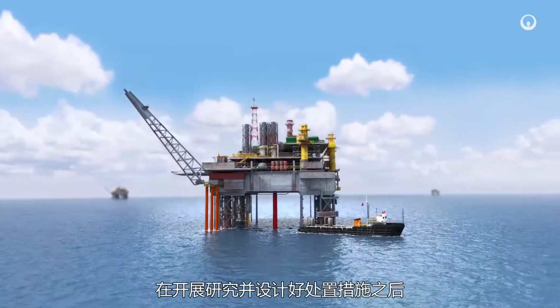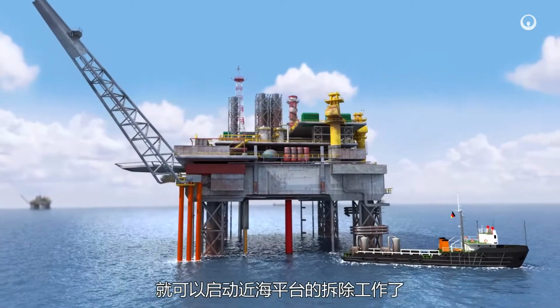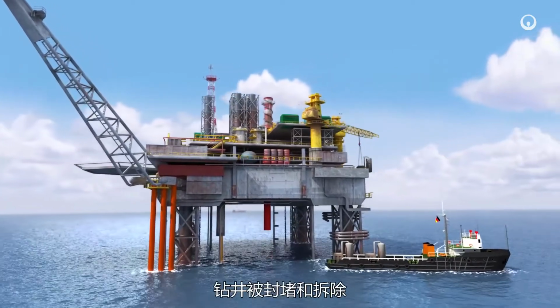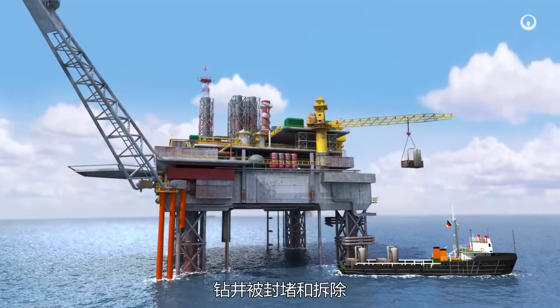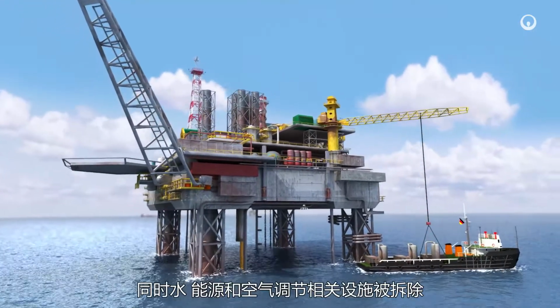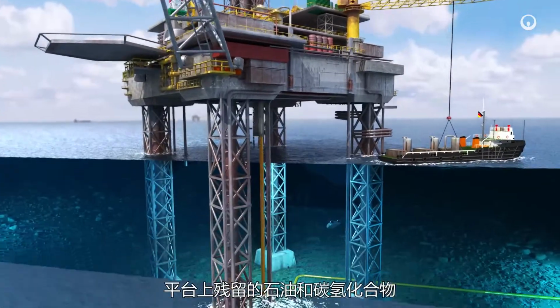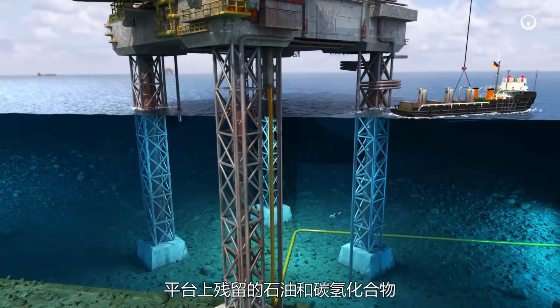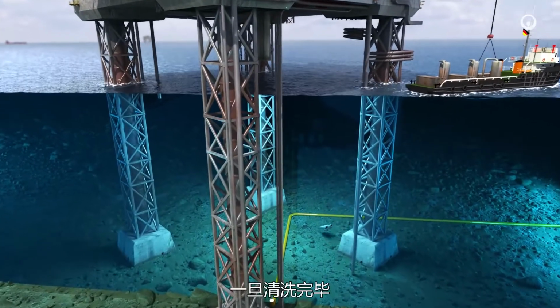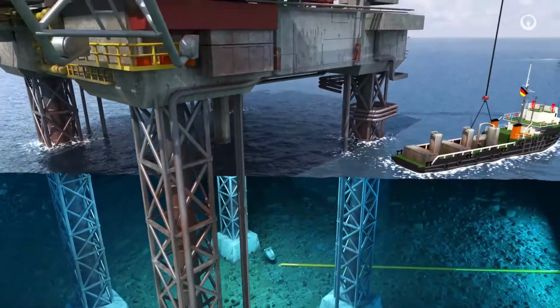After studies have been carried out and interventions planned, the dismantling of an offshore platform can begin. The well is plugged and decommissioned. The pipelines are disconnected and the water, energy and air utilities are removed. Any residual traces of fluids and hydrocarbons on the platform are disposed of. Once cleaned, each end of the underwater pipelines is buried.